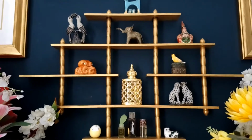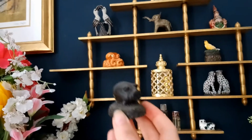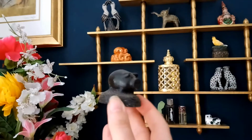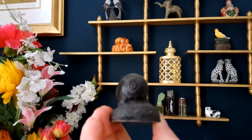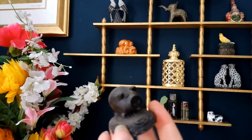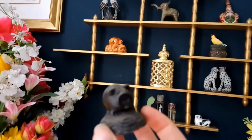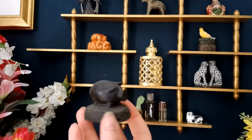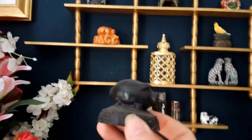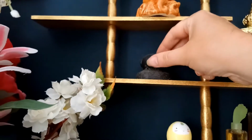But just because I bought a couple of pieces and because he was a lovely guy, he gave me this pig. Now, it's not something that I would normally buy or collect. I'm not a pig collector. I love real pigs. I think they're gorgeous. I'd never eat one. But just because he was so kind and he was just such a nice man, pig has gone onto the shelves. The shelves of sentimentality.